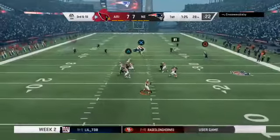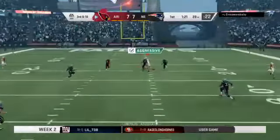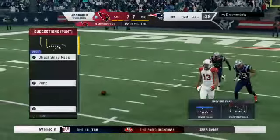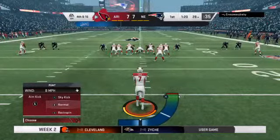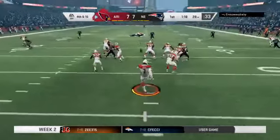Now on 3rd and long, they'll look to throw. Now he lets it go deep for Kirk. And he bats it away, and it falls down incomplete. Certainly looked like they were getting ready to convert there on 3rd down, but what an effort to get his hand on that one, knock it away, and brings up a 4th down decision.